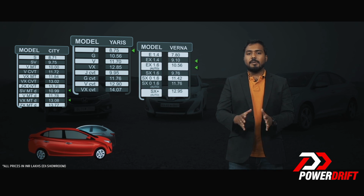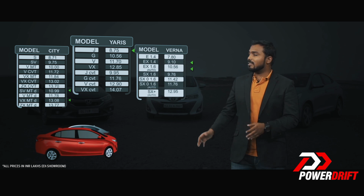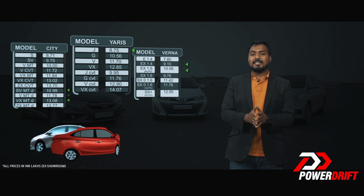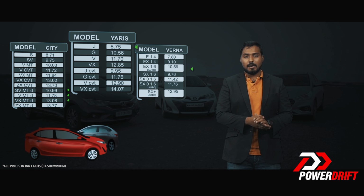And even at the very base level of the Yaris, you do get quite a lot of kit. On top of that, the Yaris is also the cheapest of the three cars with the automatic option at just under 10 lakh rupees as compared to 11.78 on the City and about 10.56 on the Verna. So the Yaris is the smarter choice of the three.